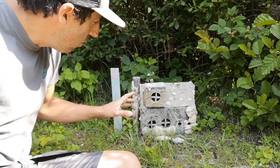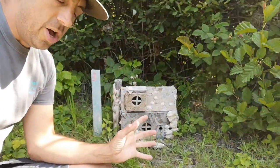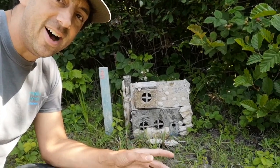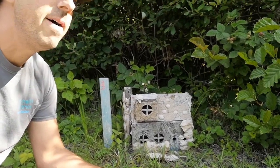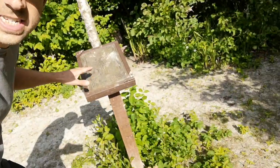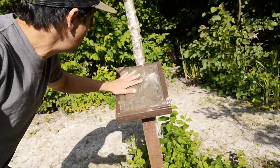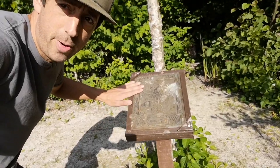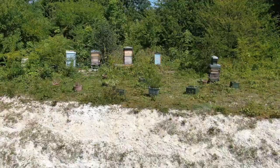You'll notice a lot of these little fairy houses along your route, and the kids can check them off. The kids love a fairy house, and there's a few dotted about, so keep an eye out for them. We've got these things here for kids to do rubbings. If they've got some paper and crayons, they can do a nice rubbing. And here by the dragonfly pond, we've got a dragonfly.